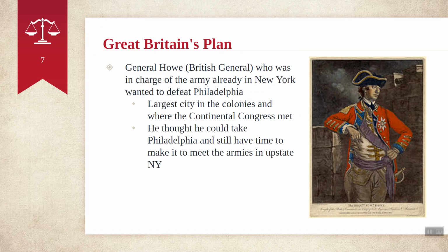He would win easy because the Continental Army was an untrained army, and he had a large British army that could take control quickly. He was wrong. He never did have time to get up to Albany. He did gain control of Philadelphia. He did win that battle. However, by the time he was done fighting that battle with his army, he didn't have time to make it to Albany, so he didn't even try. So that was one British army that was supposed to meet that never made it.